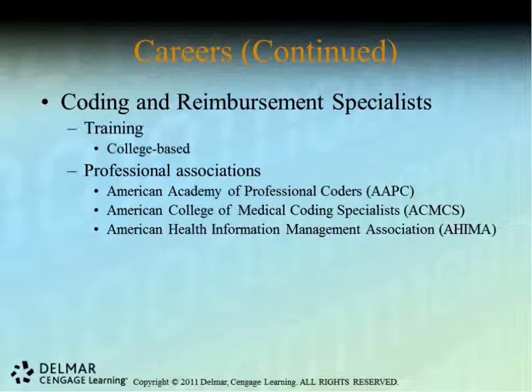The coding and reimbursement specialist, we also talked about this function under the Health Information Management Department. They assign numerical and alphanumerical codes to your diagnoses, your procedures, and your services. They abstract the appropriate documentation to support those codes and those services, basically for reimbursement, research, and statistical purposes.